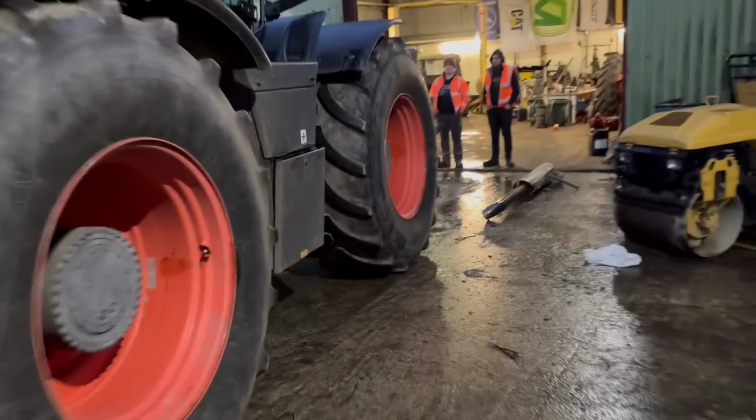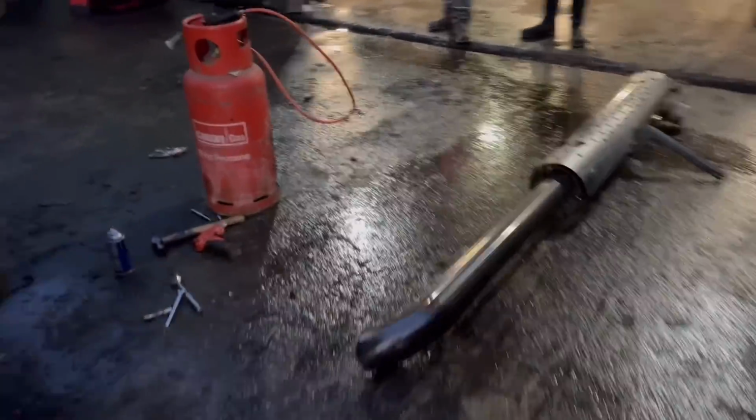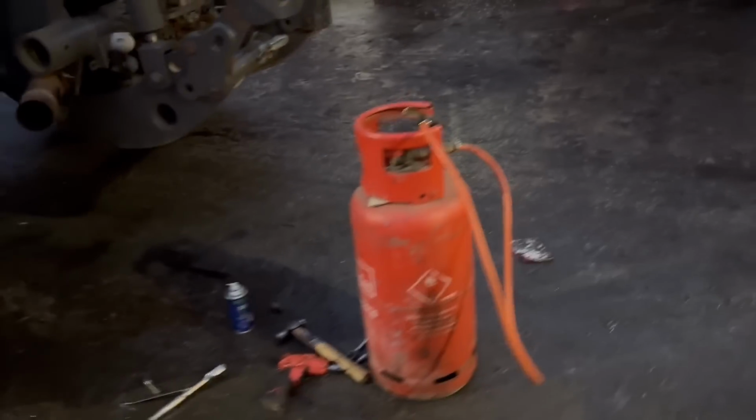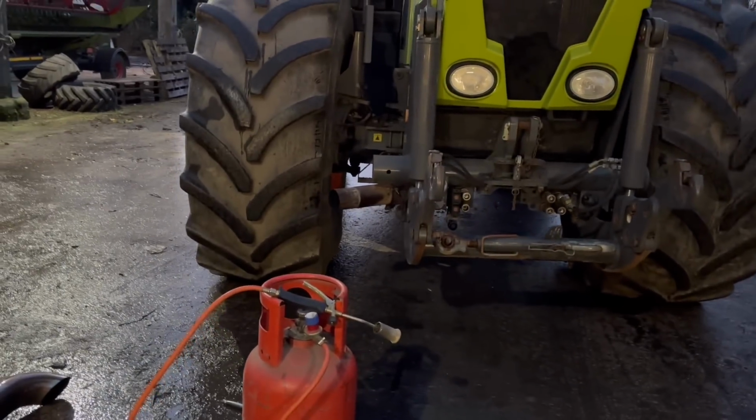They've got it off. It's massive, isn't it? It's like 15 foot long. Side exhaust, just like the new ones now, isn't it?